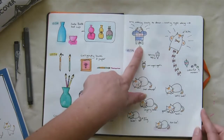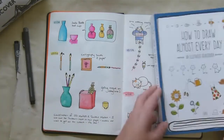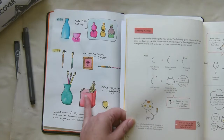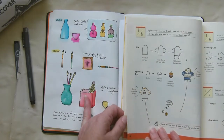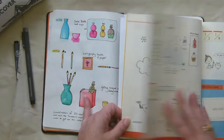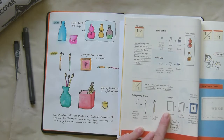So yeah, these are kites, and there's a little spinning top, and every now and then I don't do quite what they say to do, and then I say I'm going rogue. So that one was the second. Where are we? Let's get to the second. Okay, I know the second is over here somewhere. Try and stick with the program. There, the second. Okay, so it called for a piece of paper, which I did there.